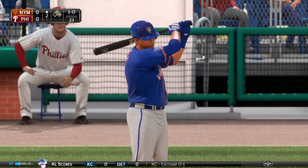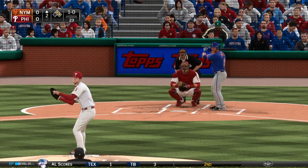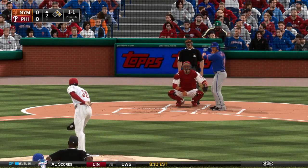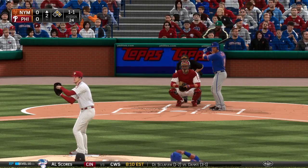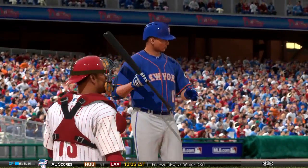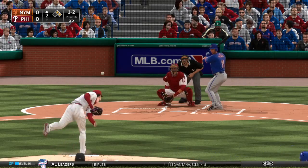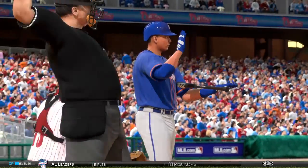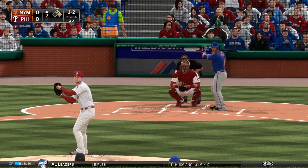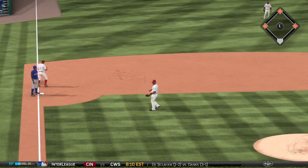Ball, one ball and no strikes. Tejada batting .333. Pop foul. Another foul. Foul, one ball and two strikes. That is shot to left field. That's another hit, and the bases will be loaded with Mets and nobody out.